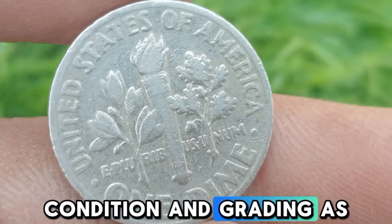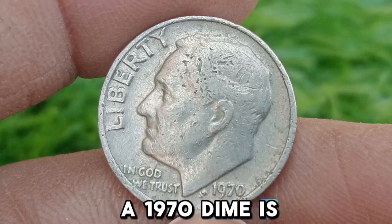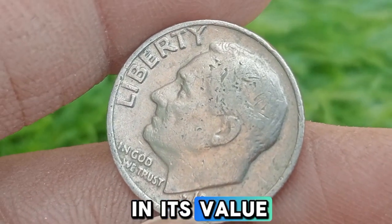Condition and grading. As with most coins, the condition in which a 1970 dime is found plays a crucial role in its value.